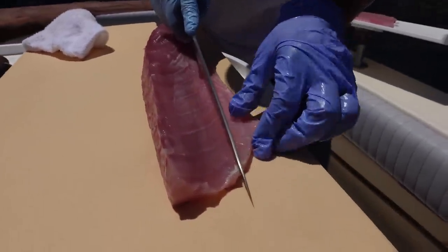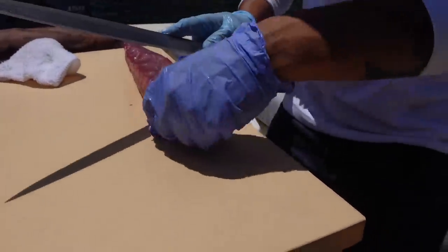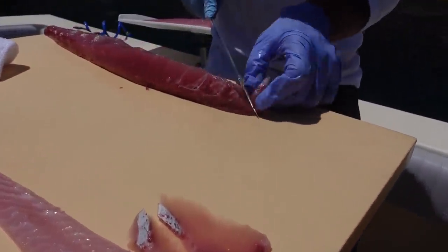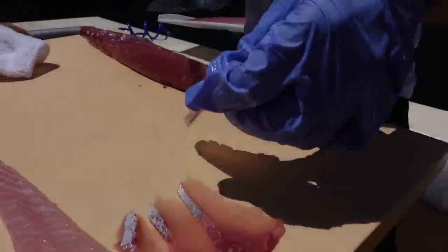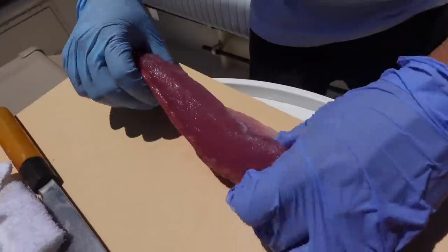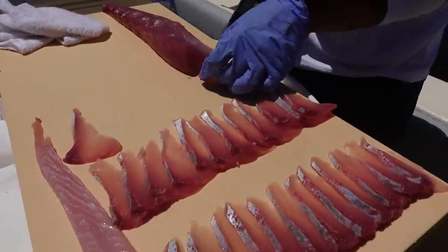Okay, I'm gonna cut the belly off here. And then we'll start slicing those sashimi pieces. And I'm gonna go nice and thin. When we do yellowtail sashimi, that little bit of that bloodline, we actually leave it on there. All right, now you can see that, right? And it's just a little tiny bit. And yeah, we don't actually trim it off. We'll slice a little more.